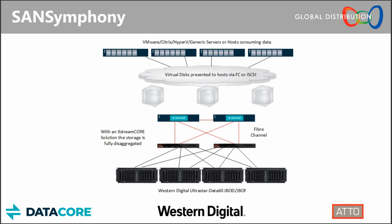And effectively it sits in the data path. We wrap ourselves around that storage, as we've spoken about. We virtualize it, and then we present that back to the hypervisor. You can start with a minimum of one node, but that doesn't give you the high availability and the resilience.